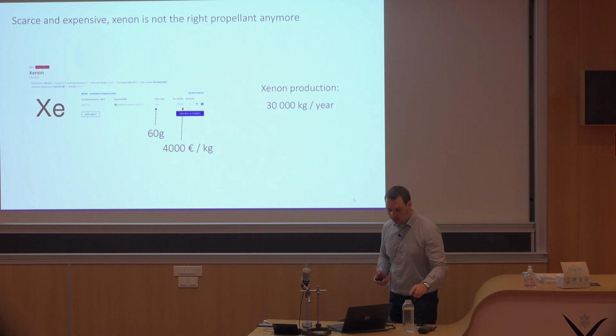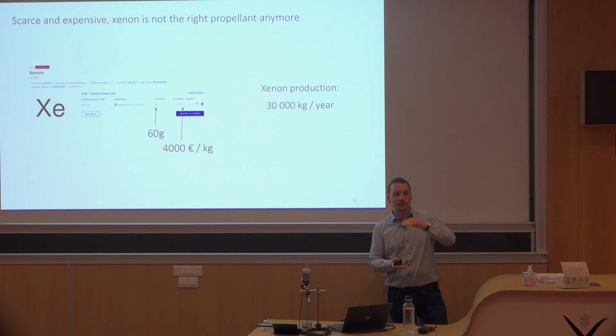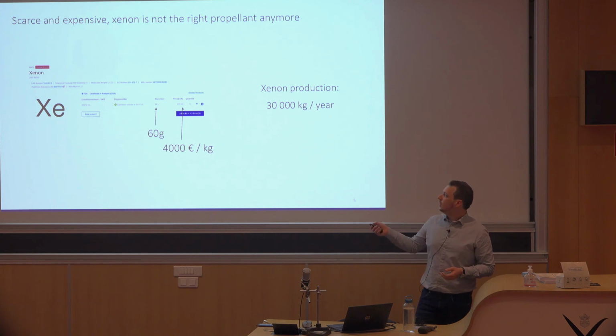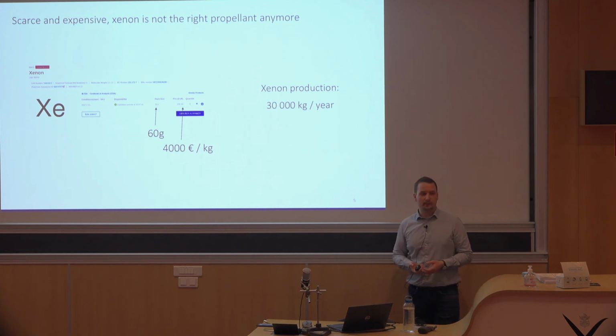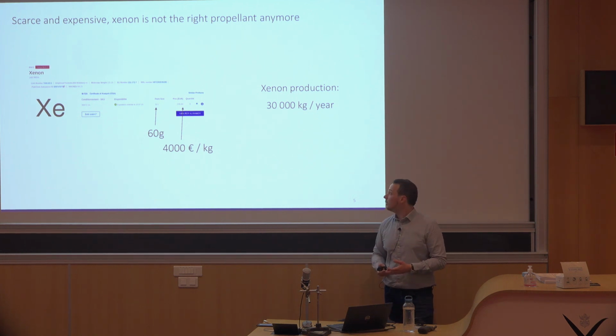The main propellant we are using for this today is xenon. Xenon is a noble gas, but it's scarce and expensive. For example, if you want to buy a small bottle of 1 liter at 11 bar, it's an equivalent of 60 grams, and you will pay 4,000 euros per kilogram. But that's not the worst. The yearly production is around 30 tons per year. It's a byproduct of the liquefaction of air. So if each of these 1,000 satellites per year will need 30 kilograms of propellant, and that's the case for the Starlink constellation, then you will run out of the yearly supply.